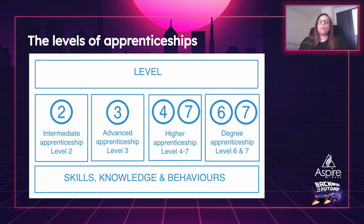And then you've got levels 4, 5, 6, and 7, which are deemed as your higher and your degree level apprenticeships. So level 4 and 5, your first years of your degree, and they're your higher apprenticeships, and they can take up to 2 to 3 years to complete. At level 6, you can get your bachelor's, just like you would if you were going to university, and they can take anything between 4 to 6 years to complete. And then you've got your master's at level 7. So it's a progressive momentum.